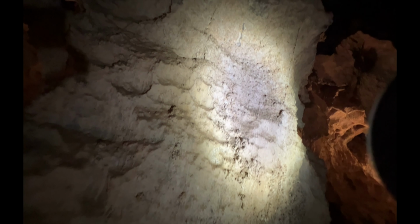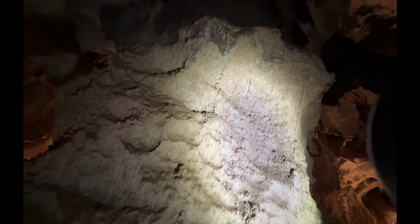Dioxide and acid, and the walls blew millions of tiny little bubbles. Over time, those bubbles turned into the popcorn. It is also commonly called cave coral.